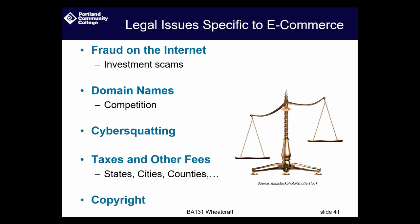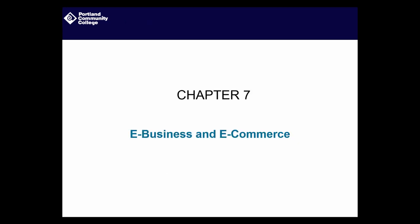Copyright is also an issue. We've talked about that in class. The issues around copyright and how you have to be careful what you put up on the web, that you are only using material that you have permission to use or material that you have created. And there we have it. That's chapter 7, e-commerce. As I indicated, we'll go into a little more in depth in the classroom.